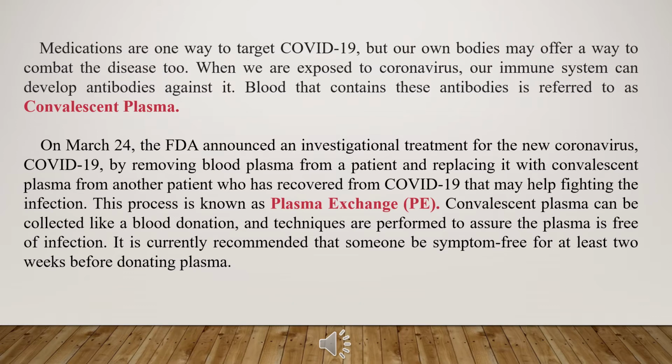As we all know, there are several medications and treatment protocols used nowadays in different countries to deal with COVID-19 disease. But one of the most important issues about the treatment is the immune response of the patients towards the coronavirus. When the immune system of a patient is exposed to a foreign organism or substance like the coronavirus, the immune system will respond by forming immunoglobulins specific against this foreign substance or organism. The plasma rich in immunoglobulins against coronavirus will be called the convalescent plasma.